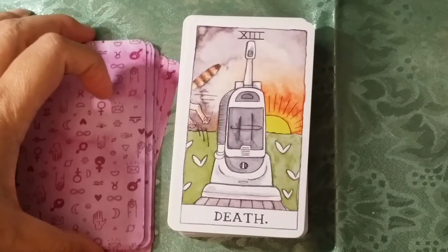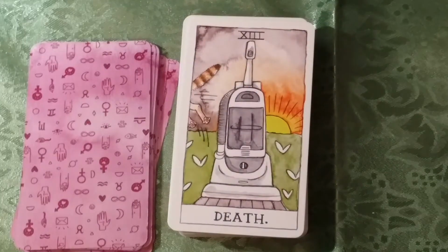Is that a vacuum cleaner? Oh my goodness. Number 13, Death. Like the vacuum, this card makes a lot of foreboding noise, but doesn't actually portend doom. Upright, the Death card brings change, a cleansing of unhealthy attachments, surrender. Let the vacuum vacuum. Hide if you must.